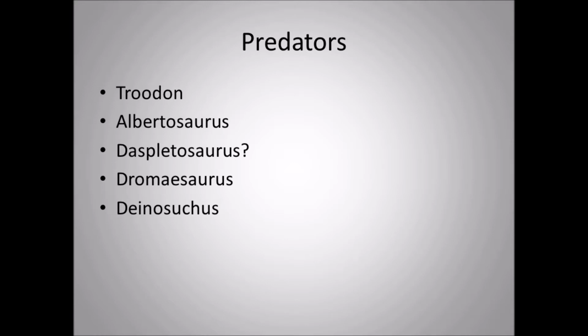And of course, where there's the herbivore, there are the predators. Parasaurolophus was not the only prey item around in the late Cretaceous. There were a couple of ceratopsians, and there was probably one more hadrosaur around. I mean, you get the idea. And then we actually have a lot of predators.